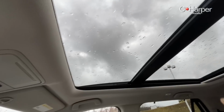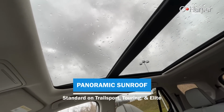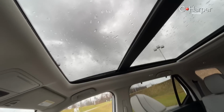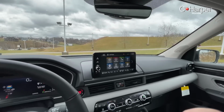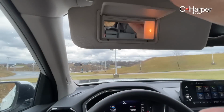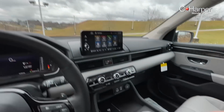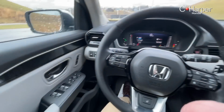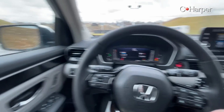So that's right, this vehicle is a first for the Honda Pilot to feature a fully integrated panoramic sunroof. Really lets in lots of cabin light, lots of fresh air if you're to use it on a nicer day than we are having out here currently. Great feature to have. We've got our mirror here. Really, just a very nice redesign on this cabin. I think anyone is going to love stepping into this new 2023 Honda Pilot.